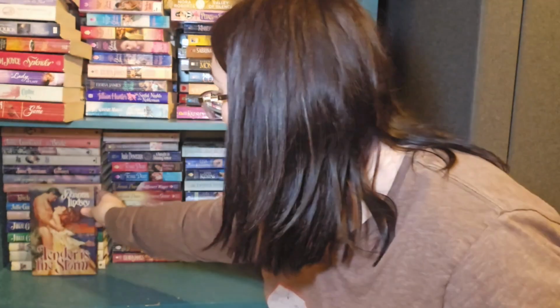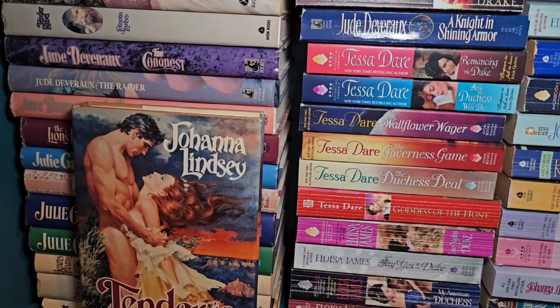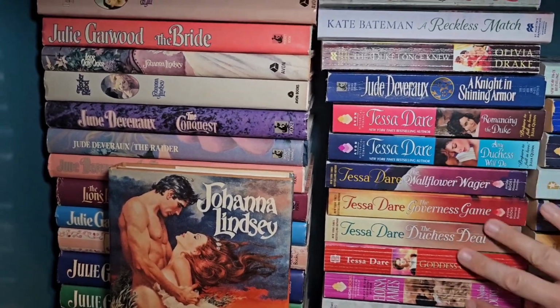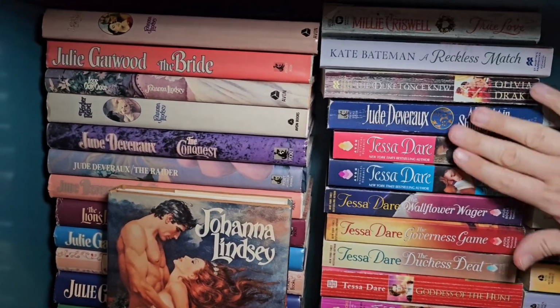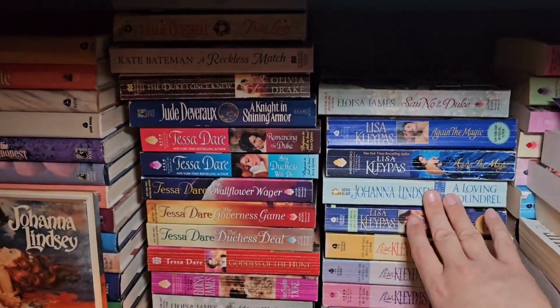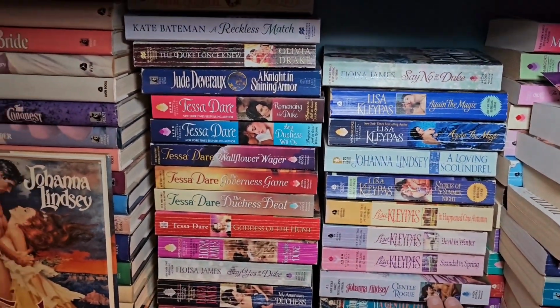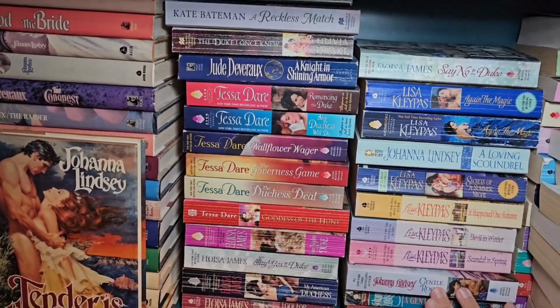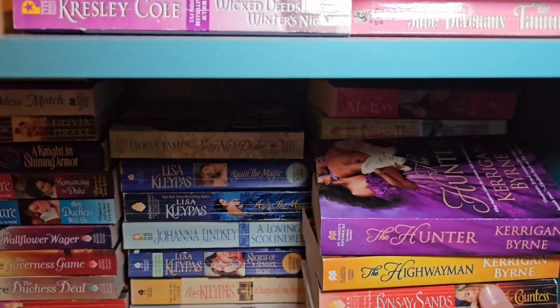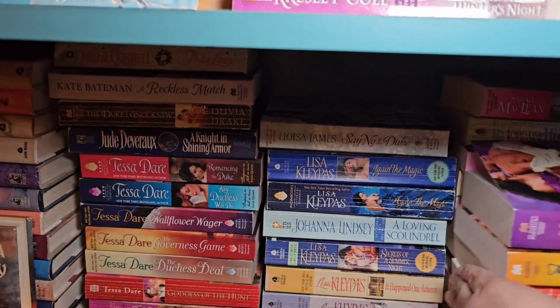So of course, as you can see here, I have one Tinder's the Storm showcased. I have a lot of my Tessa Dares. Here, let me bring you closer. So I have a lot of my Eloisa James, my Tessa Dares, love her, Drew Devereaux, Kate Bateman, and some more Johanna Lindsay ones I read. So this is all the red shelf. Once I read a book, I put it here. I most recently just read The Hunter, so that's there.